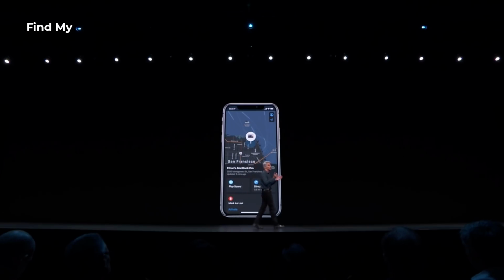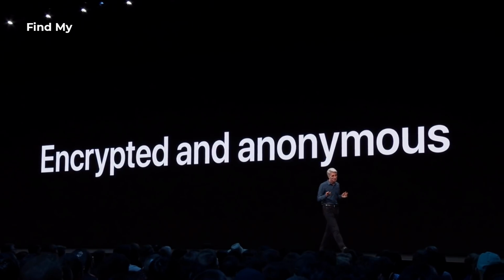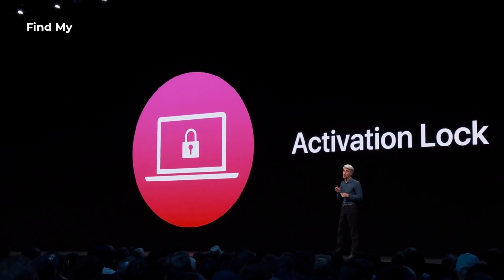And just like the iPhone, if your Mac is stolen, it will be harder for thieves to set it up as their own. If only I had that feature 2 months ago.